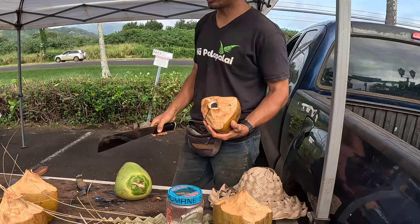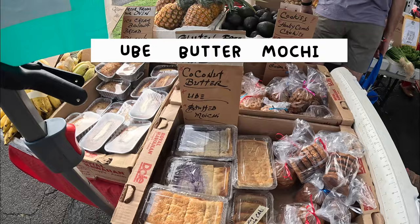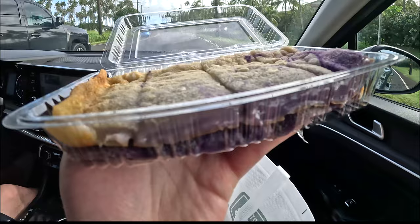It's like jelly. Coconut juice is refreshing and not overwhelming. Definitely a must try. We walked around and saw this. Ube butter mochi. 10 out of 10. Homemade, chewy, custardy, so soft. Flavor isn't too sweet and it is ube flavored. I should have gotten more.